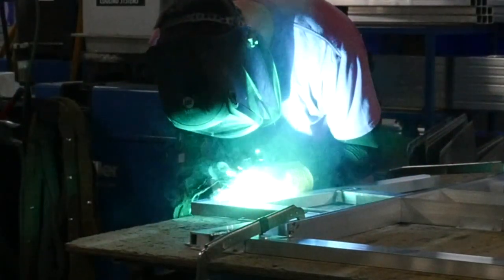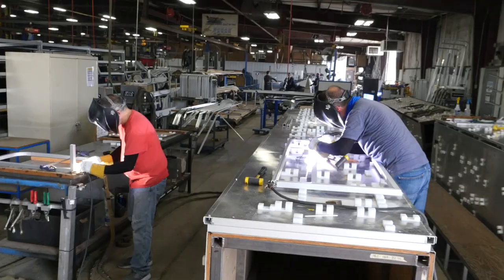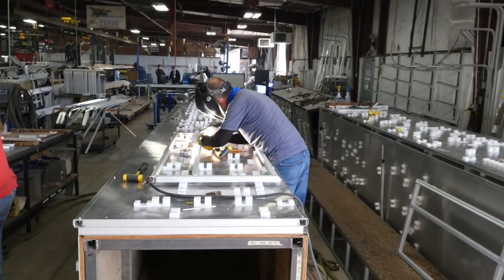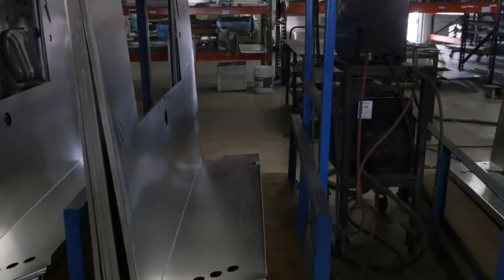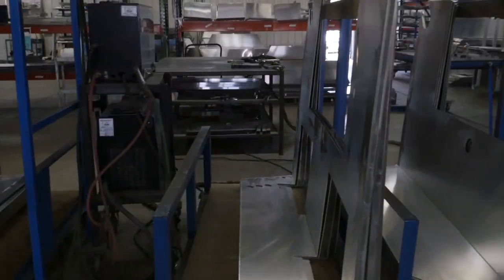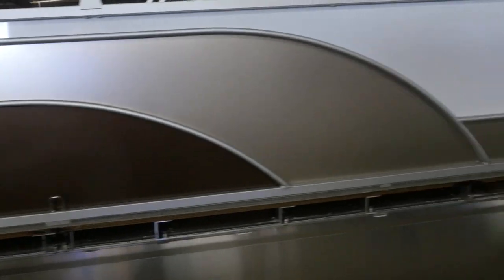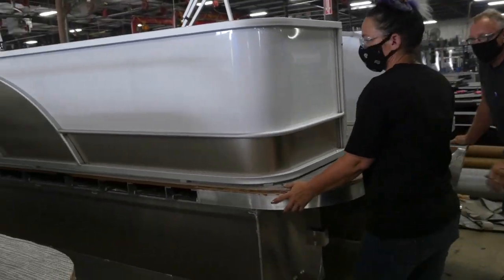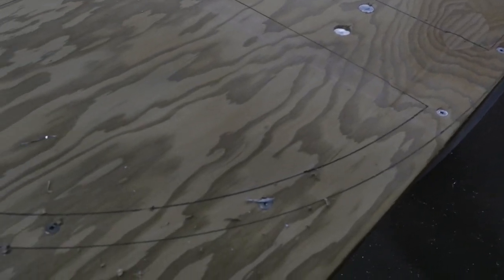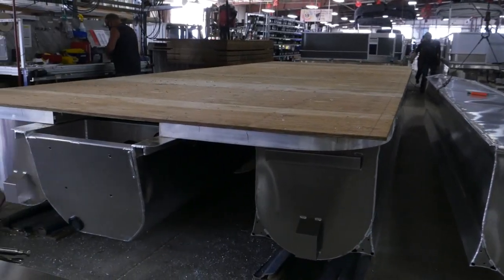Suncatcher's U-shaped logs sit higher in the water with less drag on the side of the pontoon. The next step is adding the closed cell foam flotation blocks inside the log. Suncatcher construction goes above and beyond the industry standard in this regard. On the front of the log is the nose cone. The nose cones lead the way into the water. At G3, we make the nose cones out of heavier gauge material than logs. This gives our logs added durability.